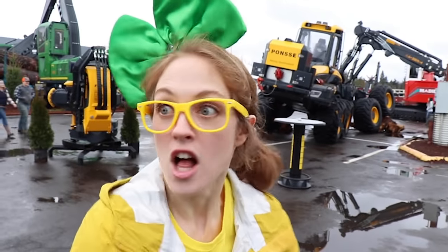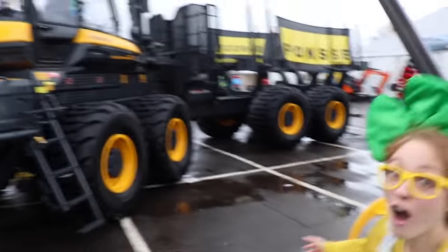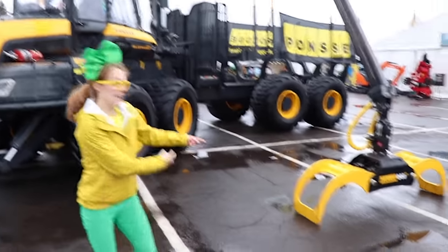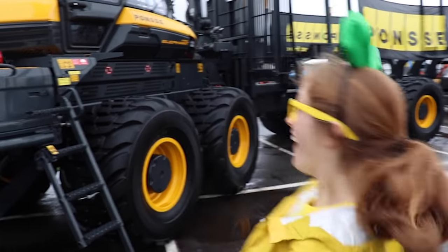Wow, so after the harvester has chopped down the log, the forwarder comes over. Check out this big machine. Wow. It picks up the log with this grapple here and puts it in the back of the truck. Isn't that crazy? You want to go check it out? Come on!